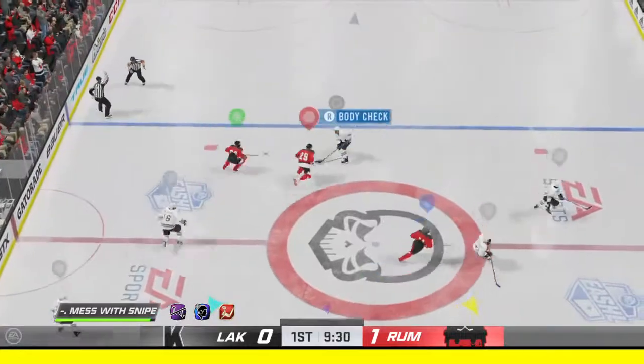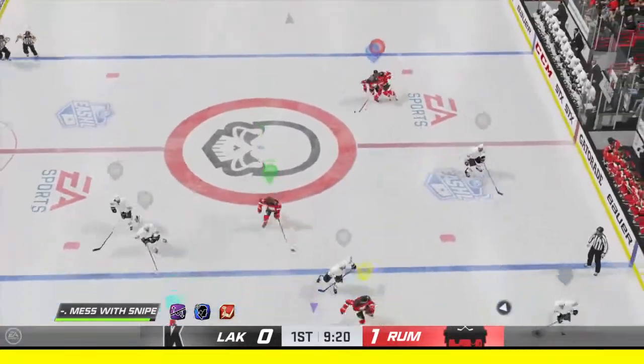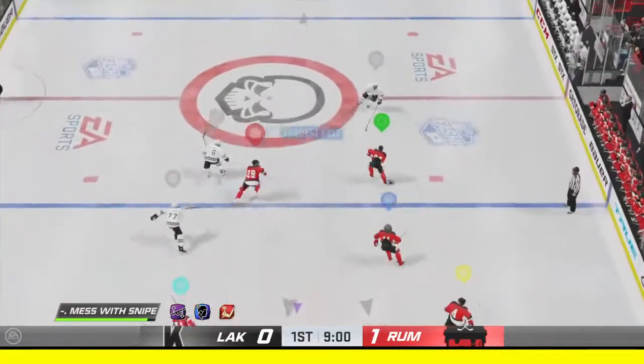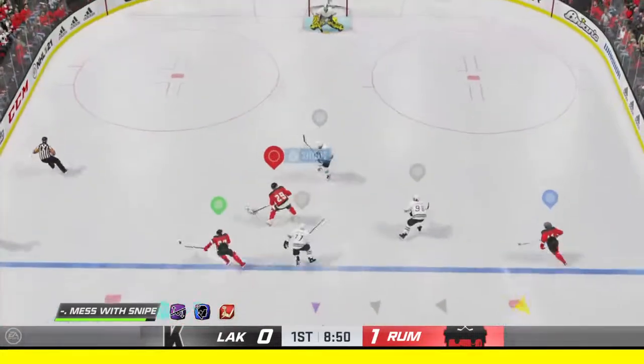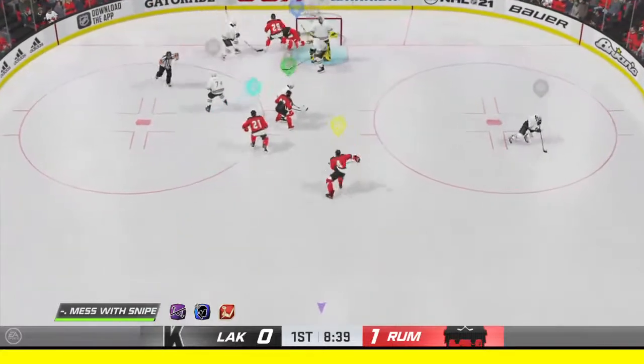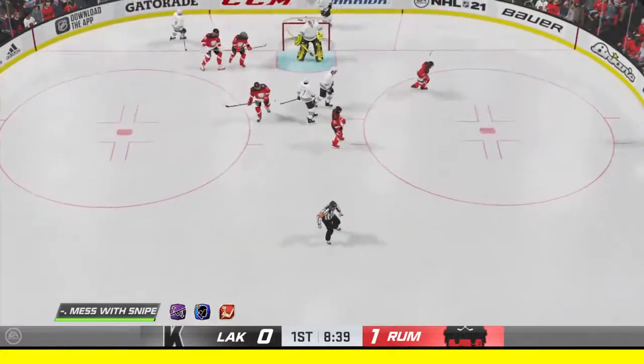Nice poke check inside the attacking zone. Moves it to Gillies. They've got the defense outnumbered. Taken by Frederick. Quick feed to Dreisaitl. And he takes a shot. Takes it right in the chest. And the referee has blown his whistle, bringing a stop to the play.